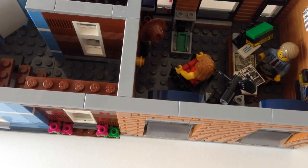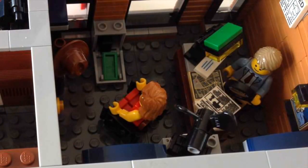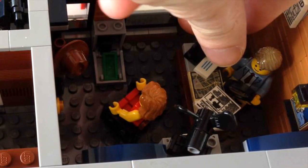Down here you can see there is a suitcase with some money that's spilled out onto the floor. It's a bit strange up here, just a pillar of bricks to nothing, but actually I think that's probably quite common in buildings like this. It's possibly there also to support the pool sign outside. Here we have the lamp again.